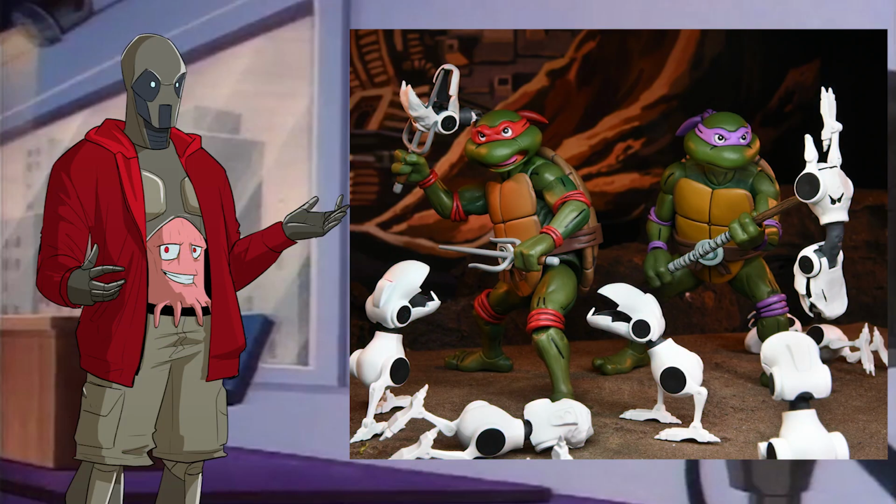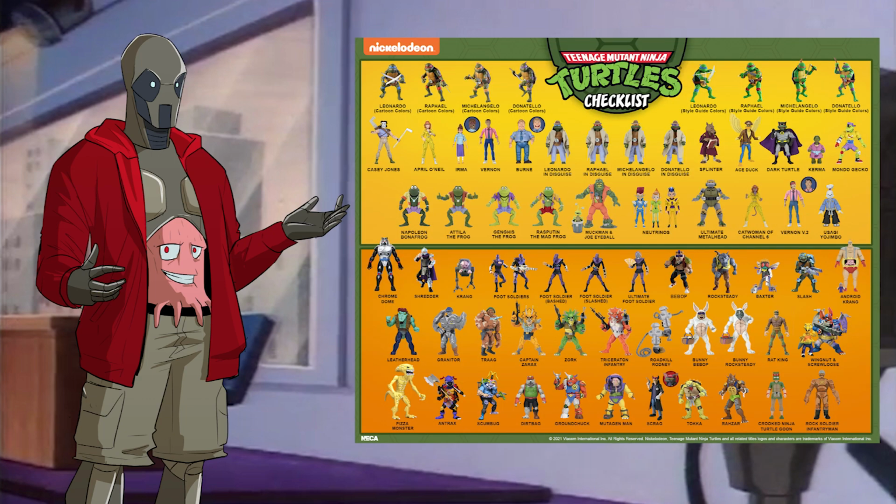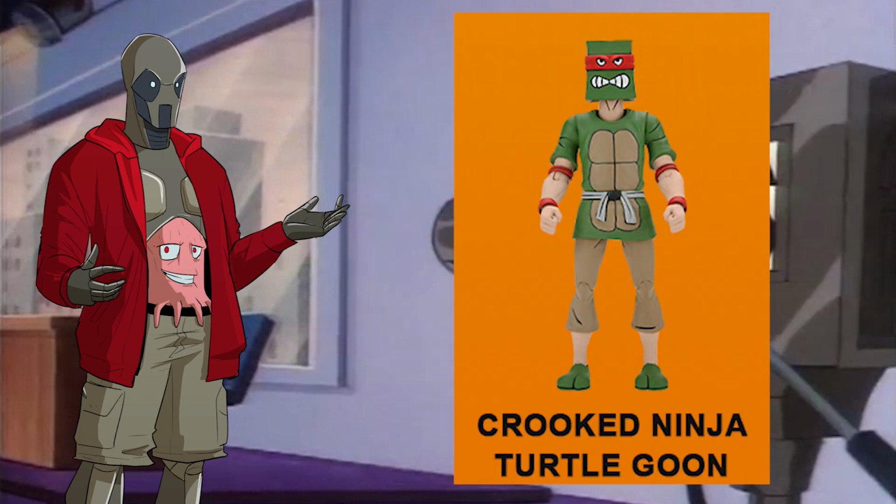Collectors have been asking for Mousers, and they were finally available on the NECA store from December 21st until January 4th. And they also put up the Ultimate Foot Soldier for everyone who wasn't able to find this Army Builder pack in stores. And speaking of army building, one of the first things I noticed on this year's cartoon checklist was the Crooked Ninja Turtle Goon.